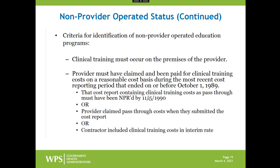But if that one is not met, then we have to go to number 2, and you have to be able to prove that when you submitted that cost report prior to 1989, those pass-through costs were claimed. In other words, you included clinical training cost, and in that as-submitted cost report, it was being reimbursed or being calculated as a pass-through cost.